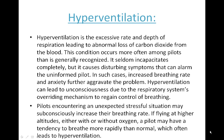Pilots encountering an unexpected, stressful situation may subconsciously increase their breathing rate. If flying at high altitudes, either with or without oxygen, a pilot might have a tendency to breathe more rapidly than normal, which often leads to hyperventilation.